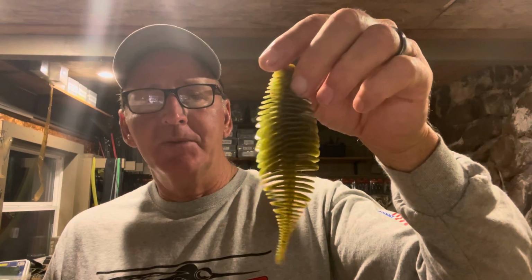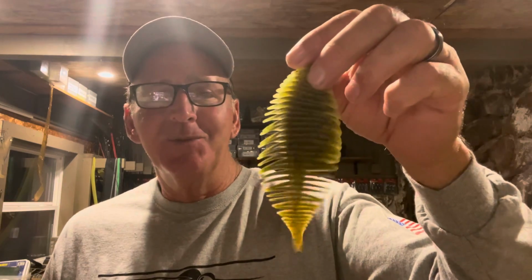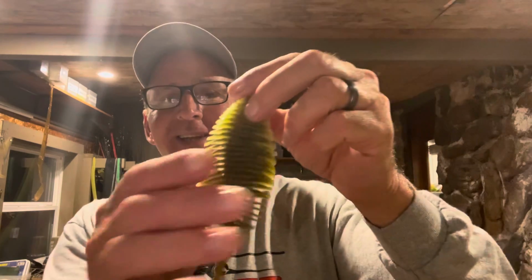It looks like some type of a saltwater, just ancient. It looks like one of those things that a fossilized creature that they found 30 million years ago on Earth or something like that. It looks like an old fossil. But this thing, like I said, has definitely got a time and place that it's going to be effective. I still have a lot of experimentation to do with it.